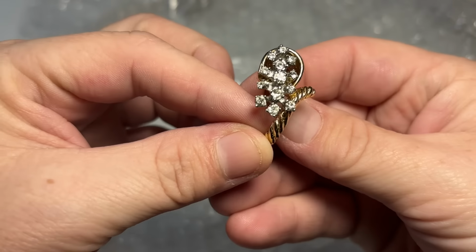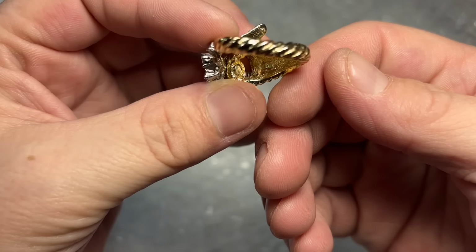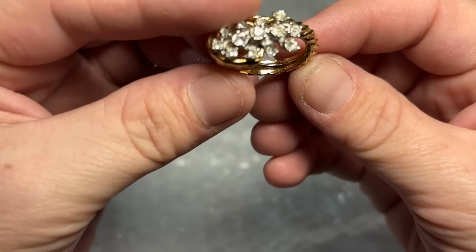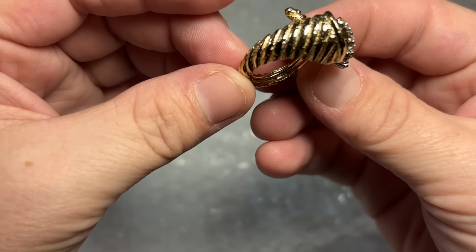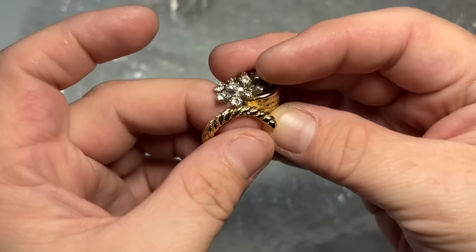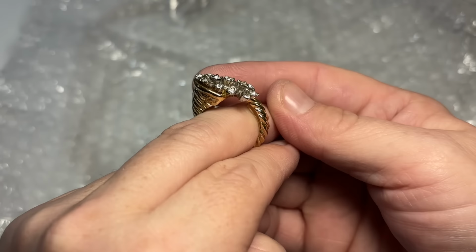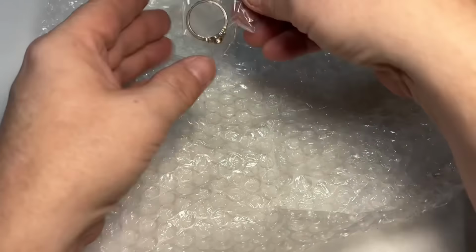Beautiful horn ring. This is vintage for sure. Not sure right away who the maker is, but it's super cool. And I love that cluster there. Very interesting.